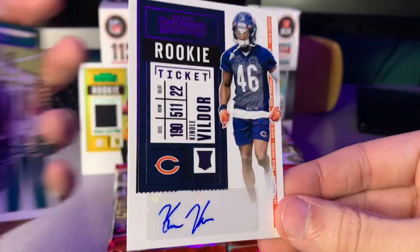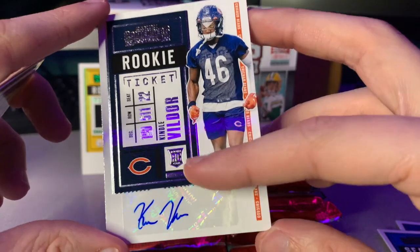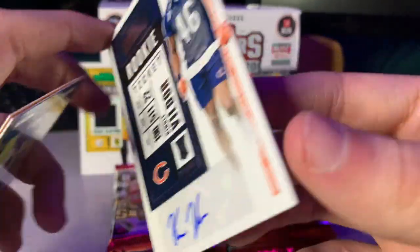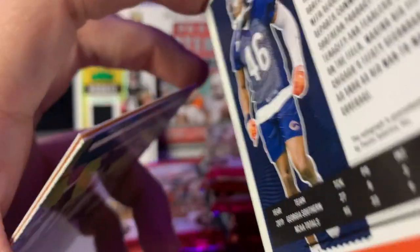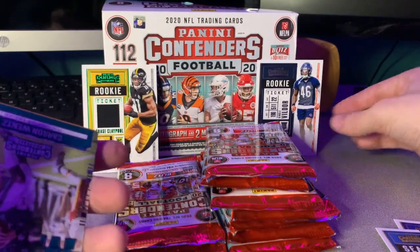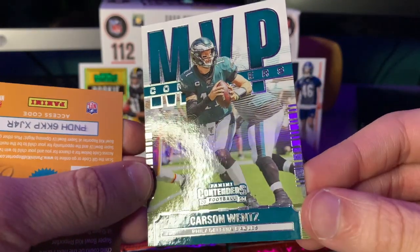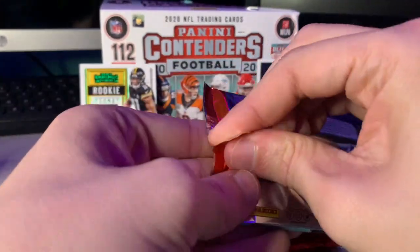I'm not too sure about this one, Bears fans. I've never really heard of him. It says rookie card, so let me know about this guy. Signature, Kendall Hinton. We'll always take a signature card, so very cool nonetheless. And finally, MVP Carson Wentz, which is a little bit ironic, but all right, sixth pack.